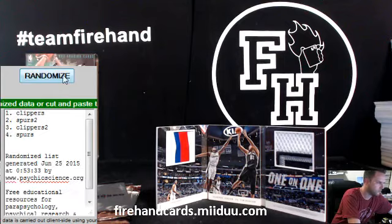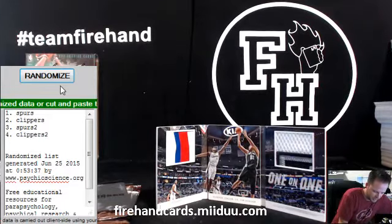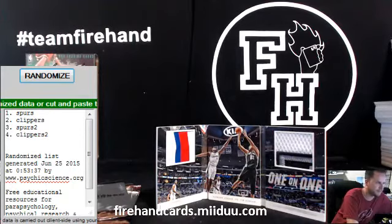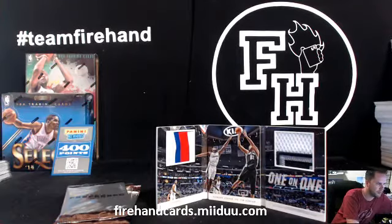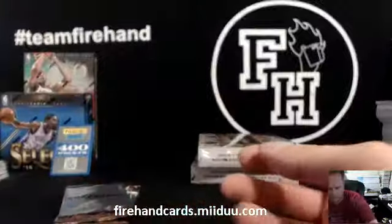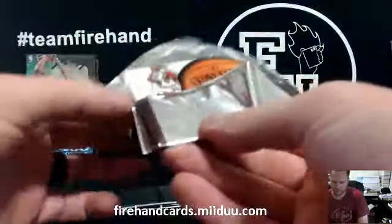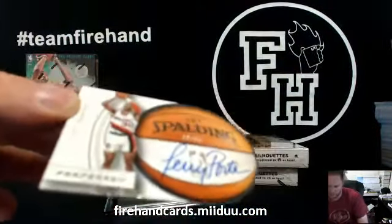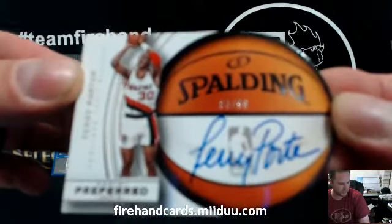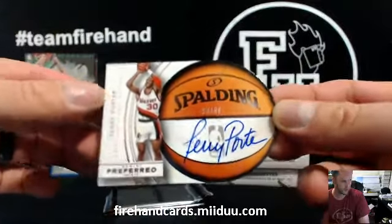One, two, three, the Spurs, Fontaine. Right. For the Blazers, Terry Porter, 85 of 99, Mr. Vasquez. Portland Trail Blazers.